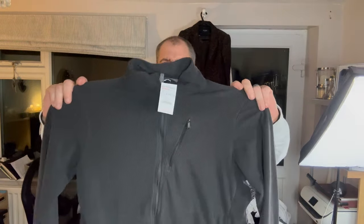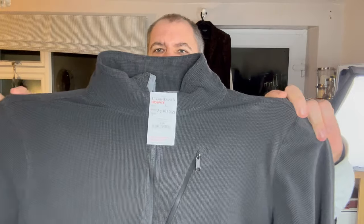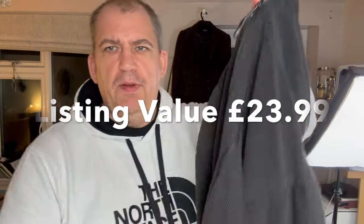And then we've got a jacket, a micro grid jacket. This is by Rohan. I do like picking up the Rohan stuff. Full zip on it as well, and it's got a zipped pocket as well. So yeah, this should do well.